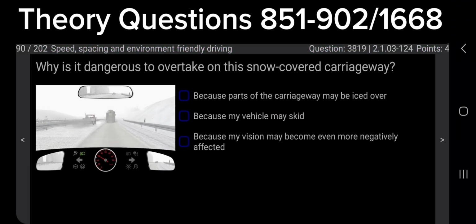Why is it dangerous to overtake on this snow-covered carriageway? Because parts of the carriageway may be iced over. Because my vehicle may skid. Because my vision may become even more negatively affected.